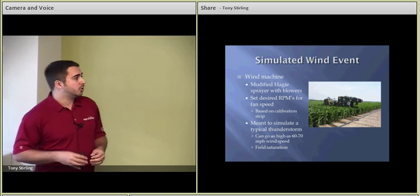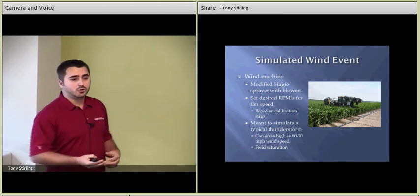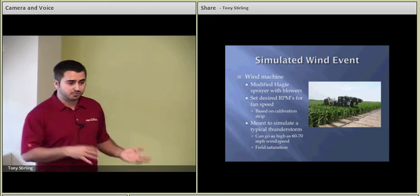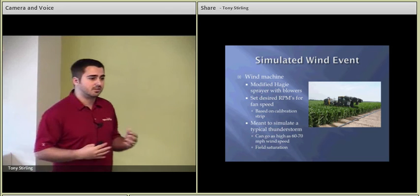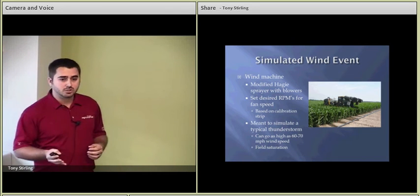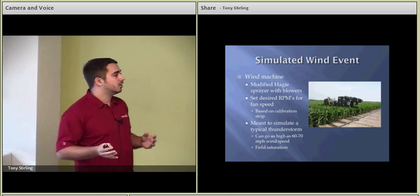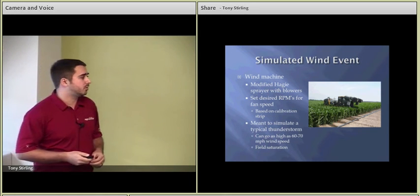So we go through and we set the RPMs based off of the year previous. We see if everything is standing like it should be or falling over like it should be. If it's not, then we adjust the RPMs to make sure that everything is done consistently. And then we go through the entire rest of the field and take our data off of that. This is meant to simulate a typical thunderstorm.